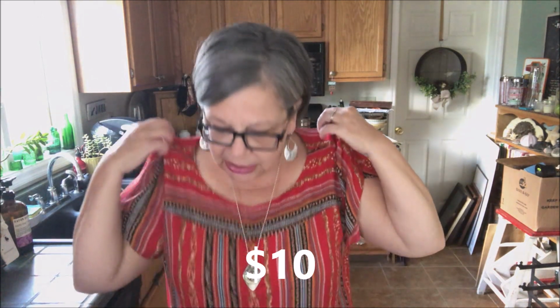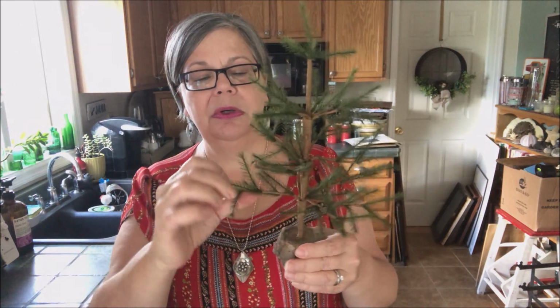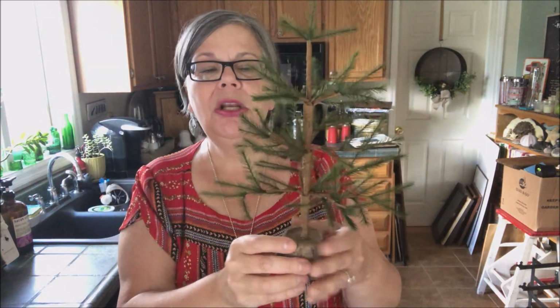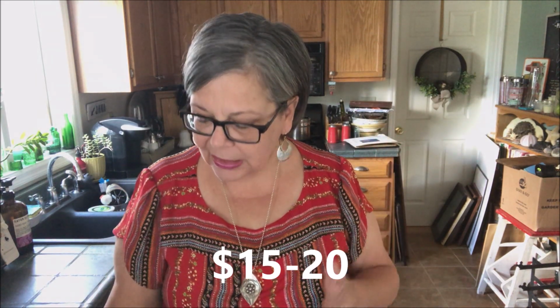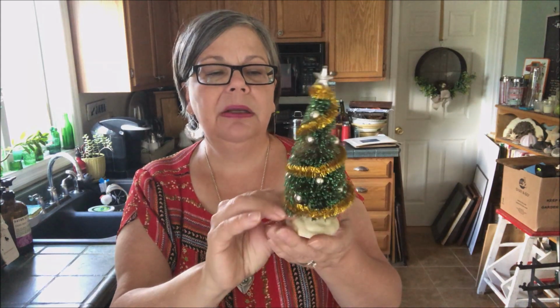That's crocheted. Couple of trees. This is a newer one. It needs a little work straightening out some of those branches, but really sweet. New, made to look like a feather tree, and I will probably price it in the $15 to $20 range. This bottle brush tree I think is so charming.